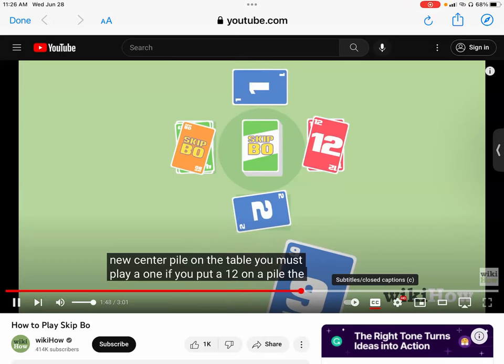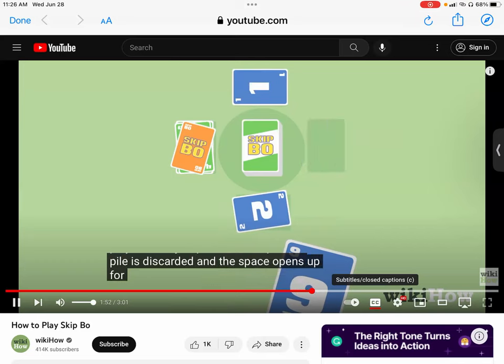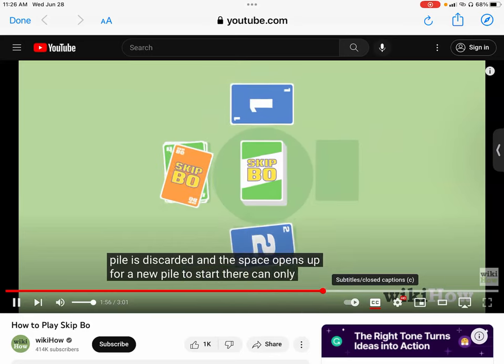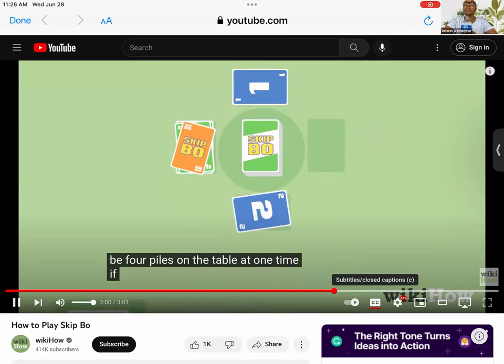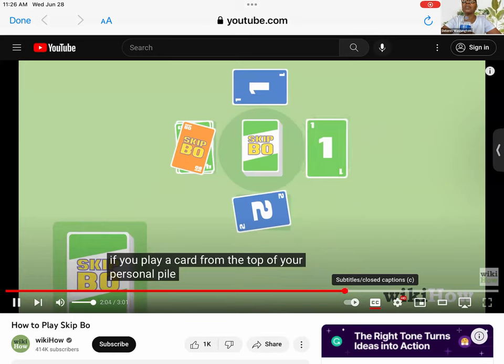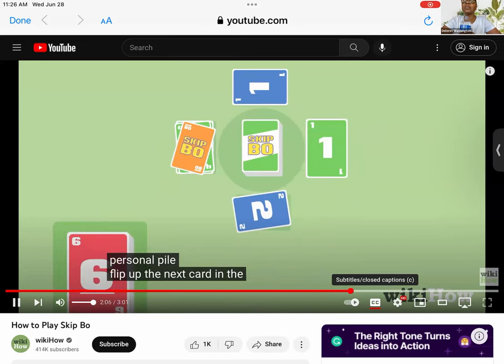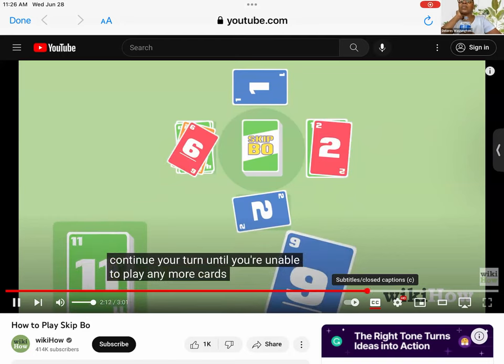If you put a 12 on a pile, the pile is discarded, and the space opens up for a new pile to start. There can only be 4 piles on the table at one time. If you play a card from the top of your personal pile, flip up the next card in the pile. Continue your turn until you're unable to play any more cards.